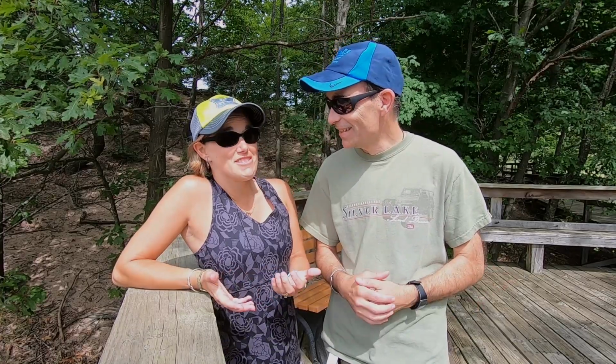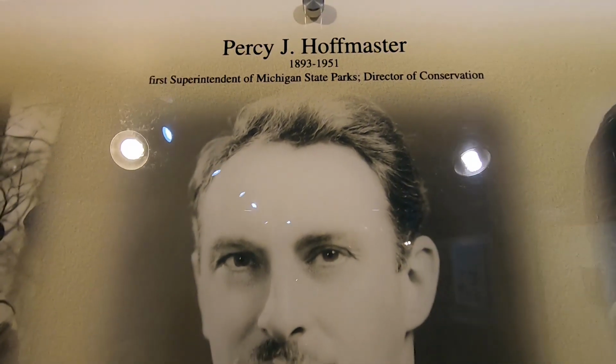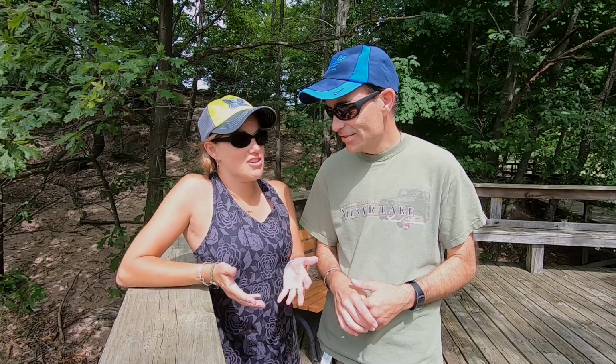This is Hoffmaster State Park, named for P.J. Hoffmaster, who's the father of the state parks, right? Yeah, he was the first state park superintendent. He was instrumental in helping create the state park system in 1919. We're celebrating the centennial this year, and he helped found all of that, and then became the longest serving director of the Department of Conservation after he got promoted into that role. So he was definitely an influential person in the state of Michigan.